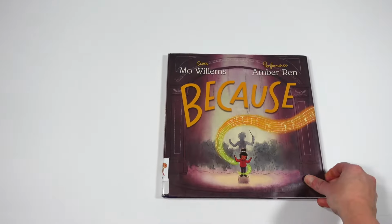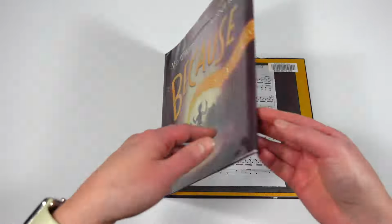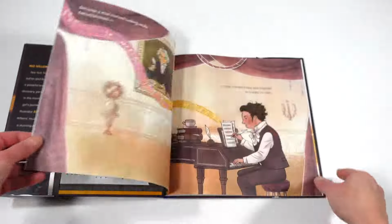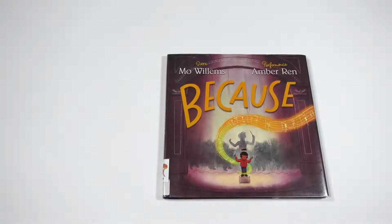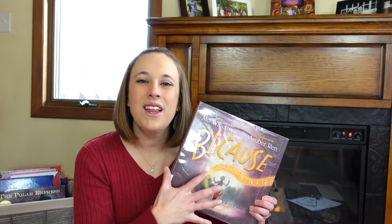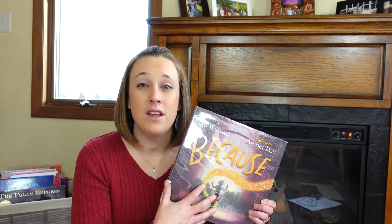And the last book that I have to use in your classroom to talk to your students about setting goals is Because. And this story is how an orchestra conductor came to be. It's really neat because it works backwards from how everything started. Everything that needed to fall into place in order for her to get to where she is. All the hard work that she needed to put in to fulfill her dream. And I really like how it talks about why setting and accomplishing goals is so important. And it's something that we should consistently do, not only as students, but as we grow up and throughout our lives.